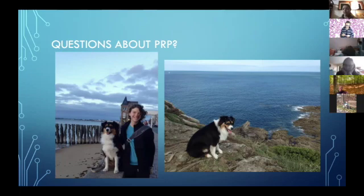Some people aren't able to get their dogs into surgery for many months. With the pandemic, there's been a lot of backlog, particularly in elective surgeries. So if they can't get their dog in for surgery for 6 months, maybe this is something we consider to help them with pain control in the meantime.